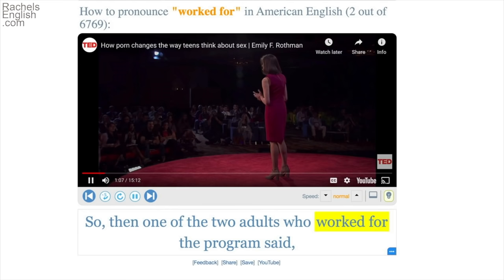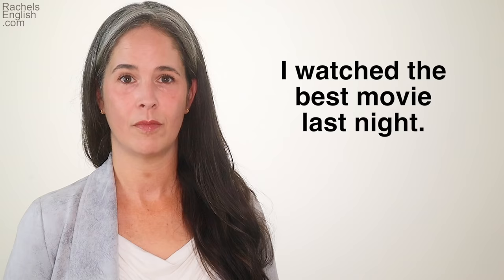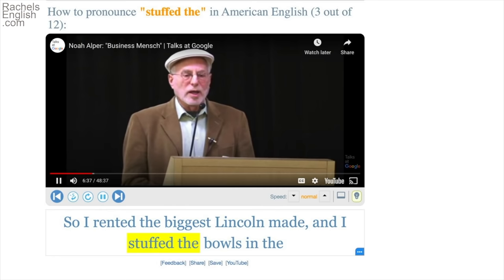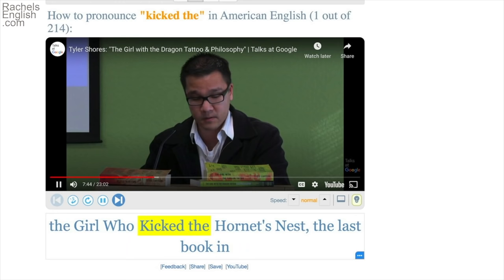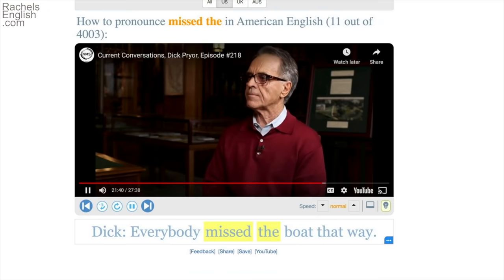So then one of the two adults who worked for the program said, to work for the. You know, he worked for Chrysler. He worked for. I watched the best movie last night. Watch the. You know, when I watched the original trilogy, I thought it was the story of Luke. Watch the. So I rented the biggest Lincoln made, and I stuffed the bowls in the trunk. I stuffed the. The girl who kicked the hornet's nest, the last book in the trilogy. Kicked the. I had hoped that that word might enter. I hoped that.